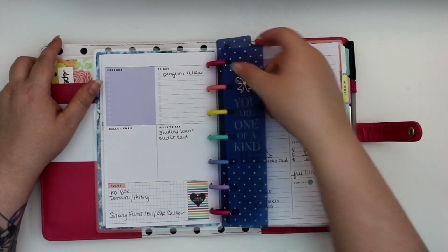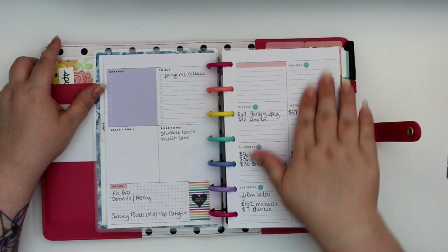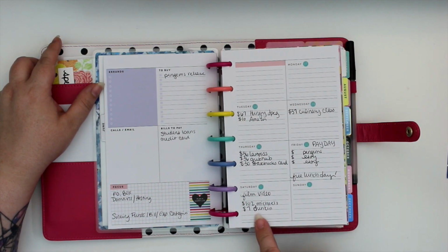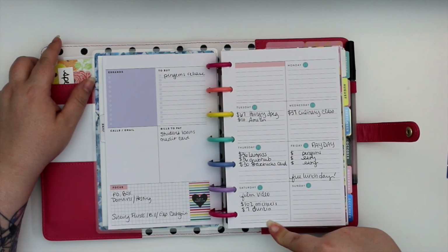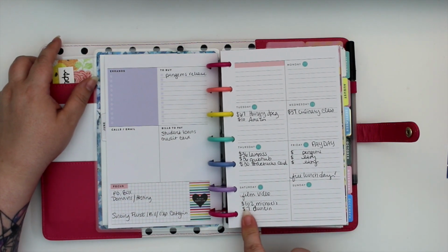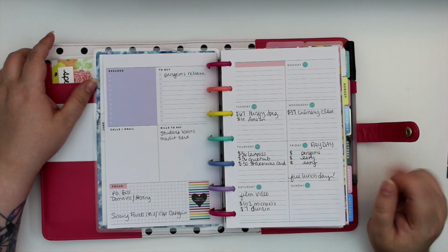So I'll just pull this out so you guys can see. So these are the days. I do plan on writing everything I purchase on each day. These are just examples of different things that I may or may not have purchased. You don't know. No, I really did. These are actual purchases.